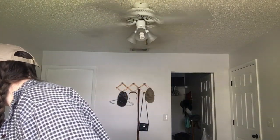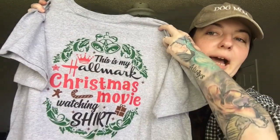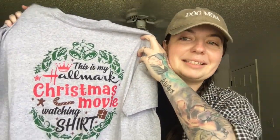So then I got this little t-shirt that says, "This is my Hallmark Christmas movie watching shirt." How stinking cute is that? I love Hallmark Christmas movies, but someone who loves Hallmark Christmas movies more than me is my mother-in-law, so I'm probably going to save this and take it up to her when we go up to visit next, because I think she'll enjoy this shirt a lot. So I grabbed that for her.